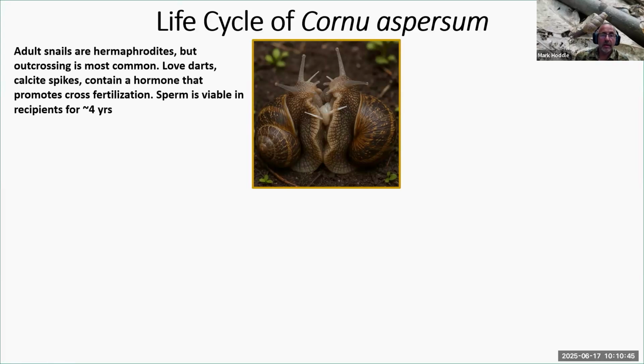And you may have heard of these love darts that these snails fire into each other. These are calcite spikes, and they contain a hormone that helps the recipient use the sperm that it's receiving from the other snail, and this minimizes the chances of self-fertilization. And this is really important if you consider the fact that the sperm may be viable in these recipient snails for up to 4 years. You don't want competing snails or even sperm from within the same snail outcompeting the donor's sperm.